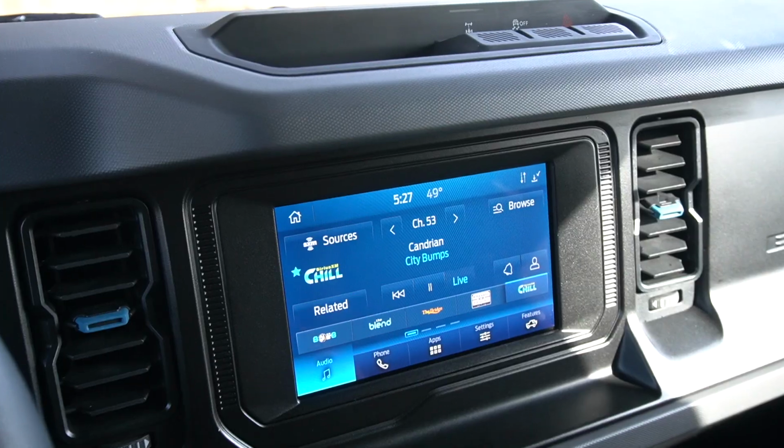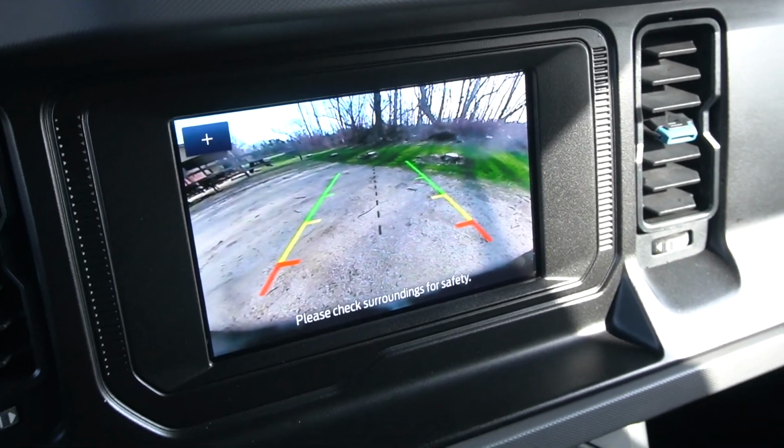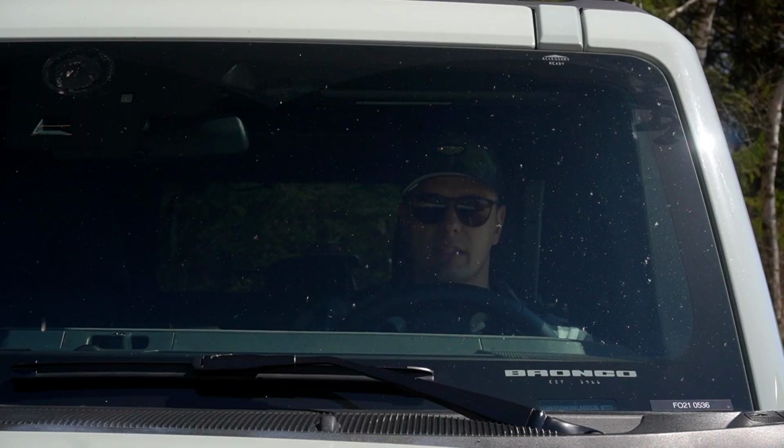So you're missing things like some 360 cameras, your reverse camera's okay. To be honest, most of the time on the road, I don't really miss anything because I'm just using CarPlay and it's perfectly fine. Where I did miss a couple features was when we were off-road. I missed the Trail Turn, I missed the 360 cameras and that sort of thing.